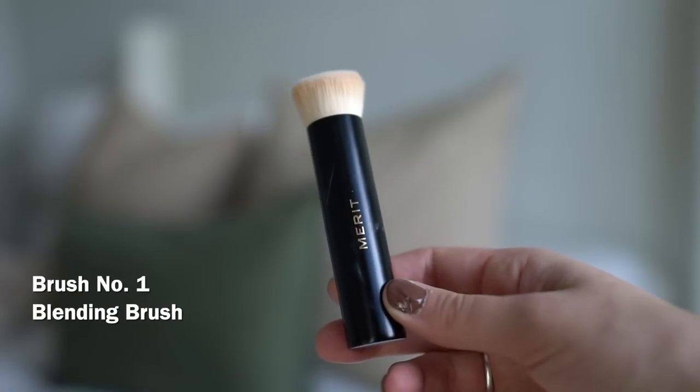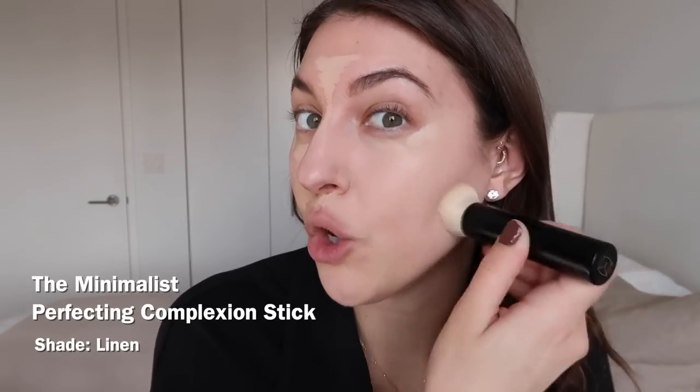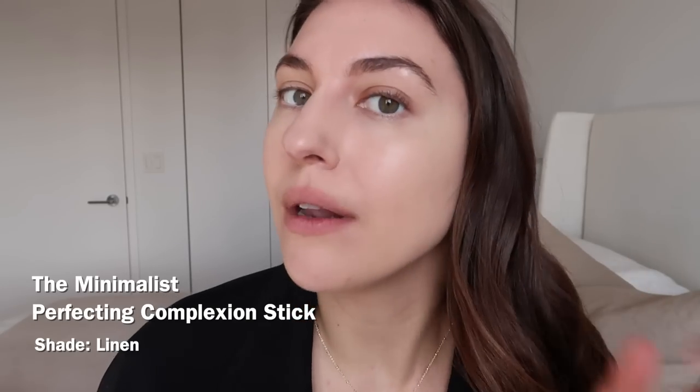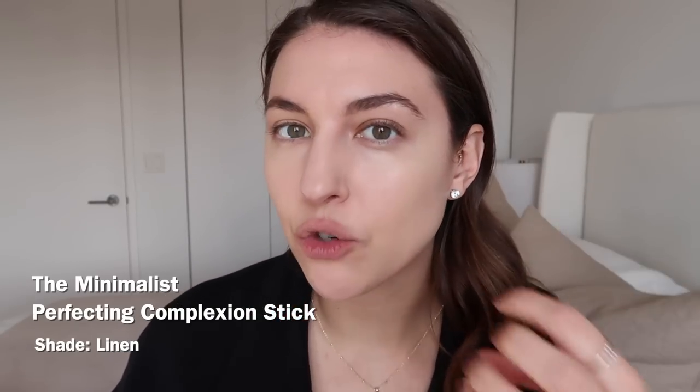And I'm gonna blend everything with their brush number one. This is an amazing blending brush because it seamlessly blends in your product, which I love. And you don't have to use a lot of product. You can definitely just spot treat the places that you want to cover. And if you were ever worried about products clogging up your pores, giving you acne, all of Merit's products are formulated without any acne triggering products. So that is just one layer of the Minimalist Stick. As you can see, my skin just has such a natural glowy look. If you want to achieve that no makeup makeup look, this stick, look how beautiful this is.